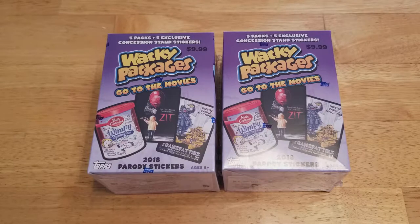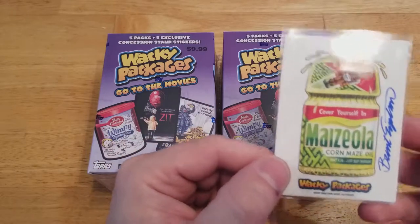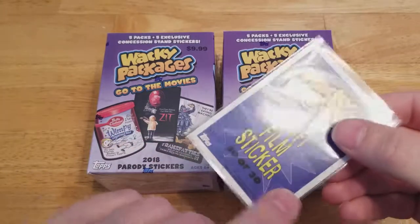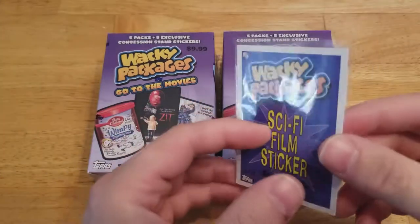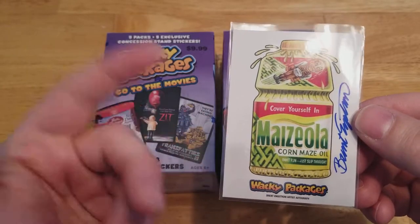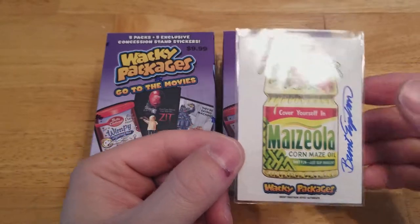I was cracking a couple of the Target retail packs off camera, which I try to make sure I don't do, and ended up pulling a Brent Engstrom autograph, on-card autograph, which is numbered 21 out of 25. So I was really excited about that, but disappointed that I did not get it on camera. So sorry about that, but I wanted to show you guys anyway. And that's definitely one I'm happy to have.